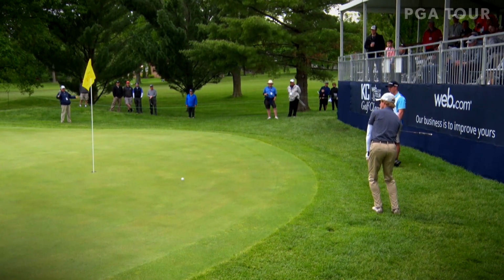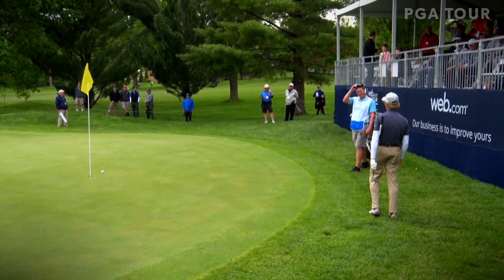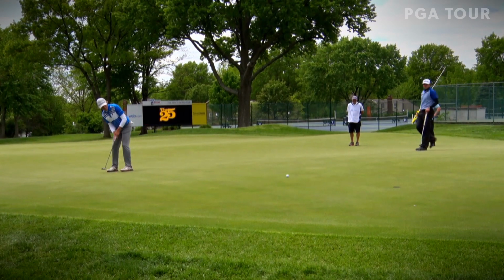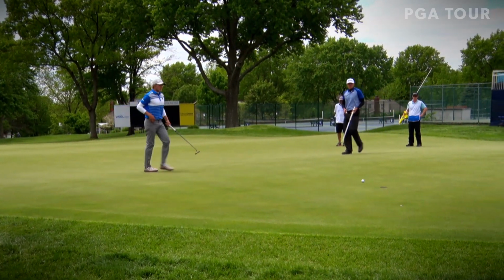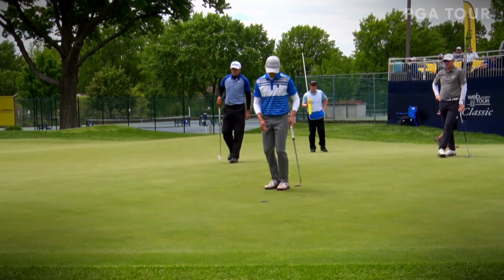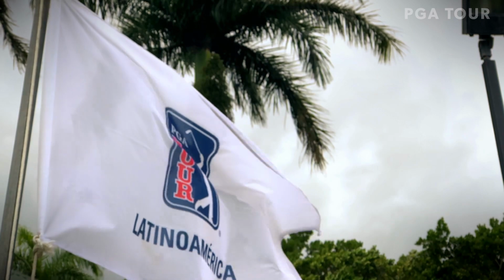And his track record precedes him. In 14 starts on the Web.com tour, Smotherman has earned 4 top 25s and 2 top 10s. But despite his success, he's still able to take a moment to remember where his journey began and throw in a few words of encouragement.